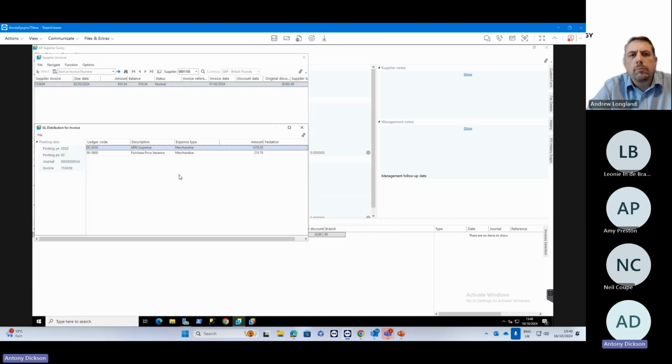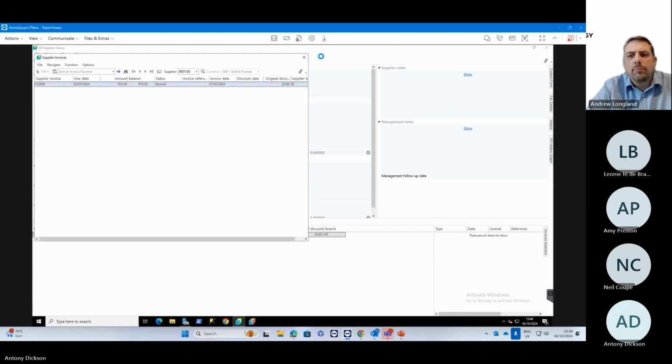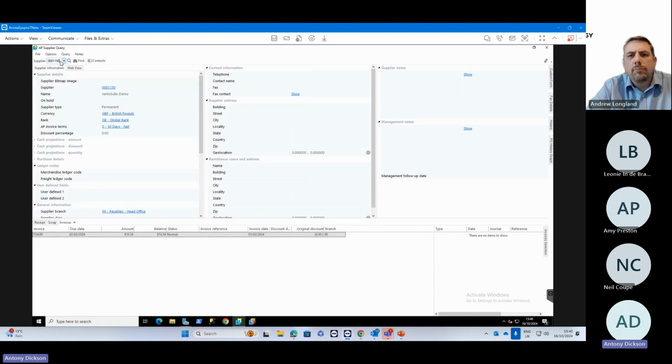Now, this is not my area of specialty, to be fair, but these are the things you can see: that's been separated out into the two different areas, and the PPV has been allocated straight to that. And then if we go to the 51, you can see that the second invoice has appeared down there. So those are the two invoices that we've been working with during this demonstration.